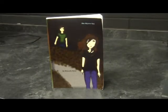They give you a lot of guides to figure out how to publish it, and they give you specific qualifications for how your book itself should be formatted, and also the cover if you want to make it yourself. So it was actually very easy, and I liked it a lot.